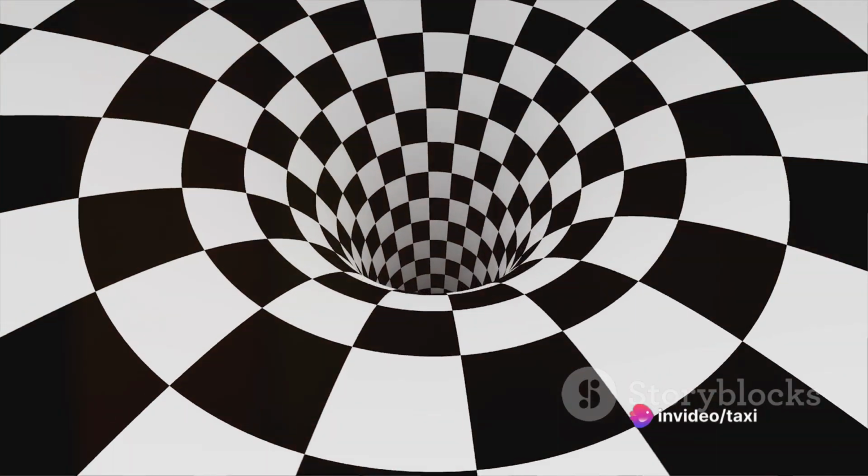This is the magic behind the illusion of movement. It's not the image that's moving, but our perception of it. The next time you see a static image moving, remember, it's all in your mind.